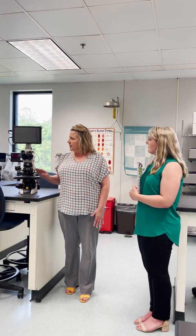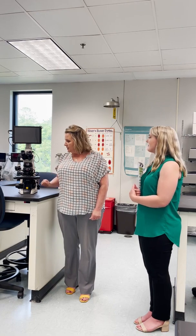And the other nice feature is that you can take a digital photo of anything that they're looking at in the microscope. And so that is really nice because it allows you to go over the different cells and the different identifications of the cells. So it's a very great teaching tool that we use here.